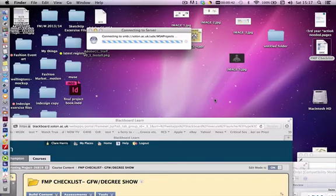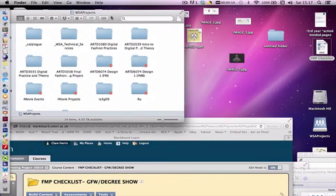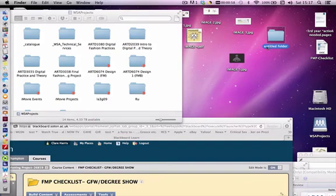And that should get you onto the Dropbox, the project. And you can see we've got a folder here called the final major project folder. That's where I want you to deposit your images for promotion. So you put your name on your folder here. Just make a folder with your name on it.